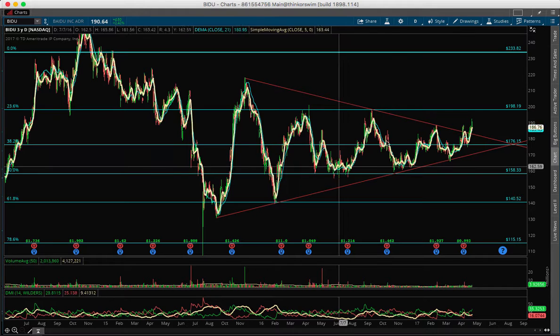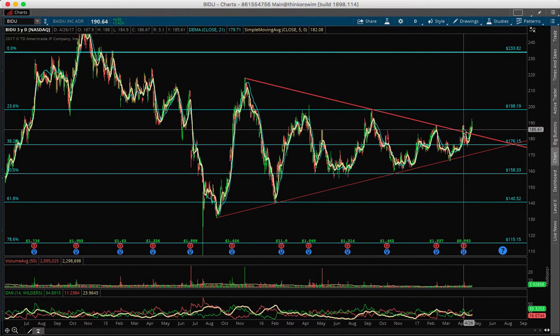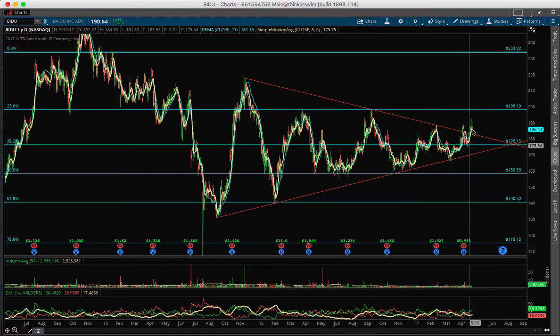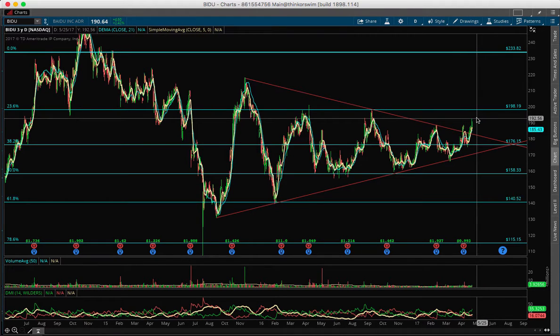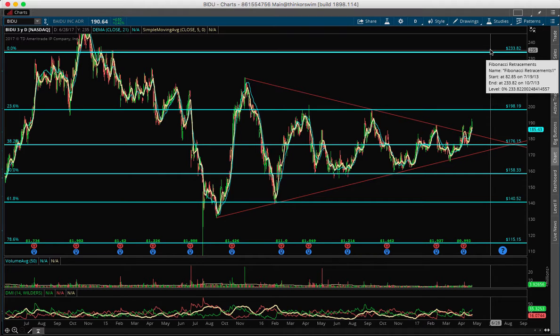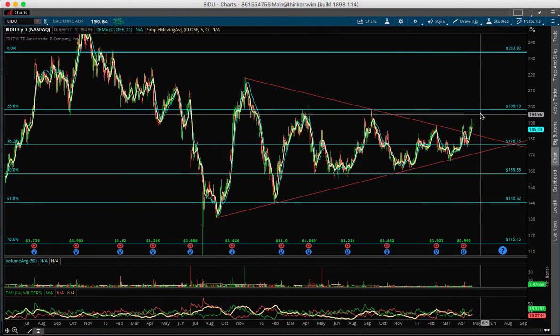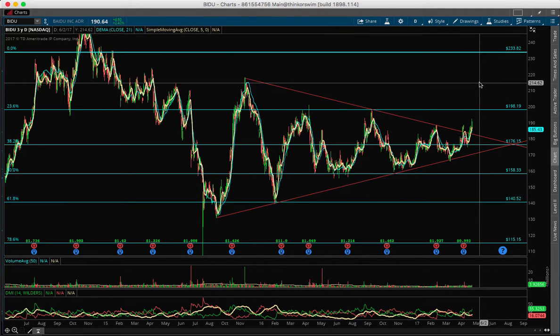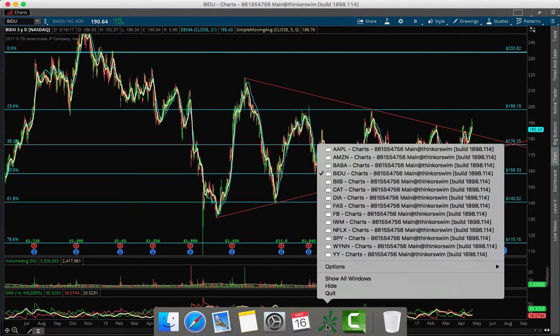Now Baidu, I'm long Baidu. It broke out of this major triangle, and I said it, when it breaks out right here, it's open, and don't worry, as long as it holds the 176, which it did. It bounced nicely and broke out again. Fibonacci 198 is the next resistance, but I think the major target is 234. That's the major target, because after 198, I don't see much resistance. Baidu is bullish.